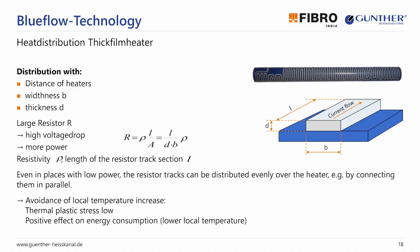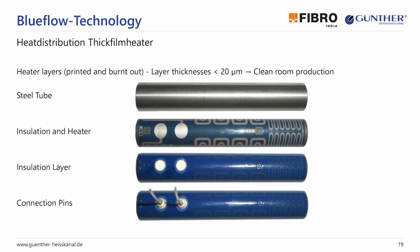It's physically based on the diameter of the heater, a specific resistance, and the length of the heater, and then we create a resistance area. Where we have high resistance, we give a lot of energy to the material tube. Where we have low resistance, we give less energy to this area. These are the production steps for the blue flow heating element, which can process plastics up to 450 degrees centigrade.